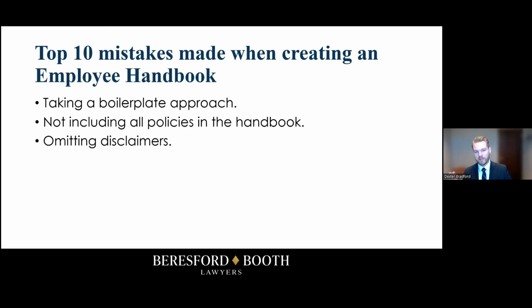Because if you make specific promises to an employee about their employment and what you're going to do, then that employee can sometimes rely on your employee handbook and say, this is a contract. I'm not an at-will employee. I have a contract with my employer, and it says that they're not going to fire me unless I do X, Y, or Z, or for these reasons. So sometimes you can inadvertently create an employment contract through an employee handbook.